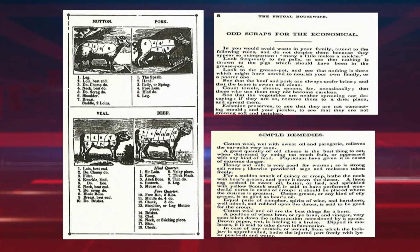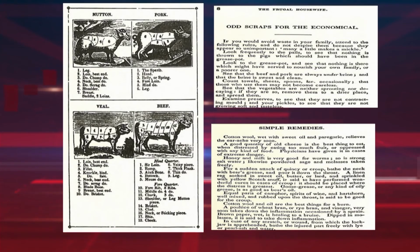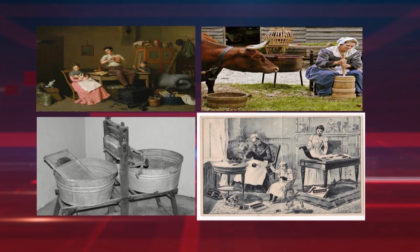Other things like mending, you would have to sew your own clothes, mend everything that breaks in the house, wash, there's no washing machines, obviously, you have to wash clothes in boiled water and wash them by hand. Here's some images of the kind of ways that life was different then. Right, and it's pretty stark.